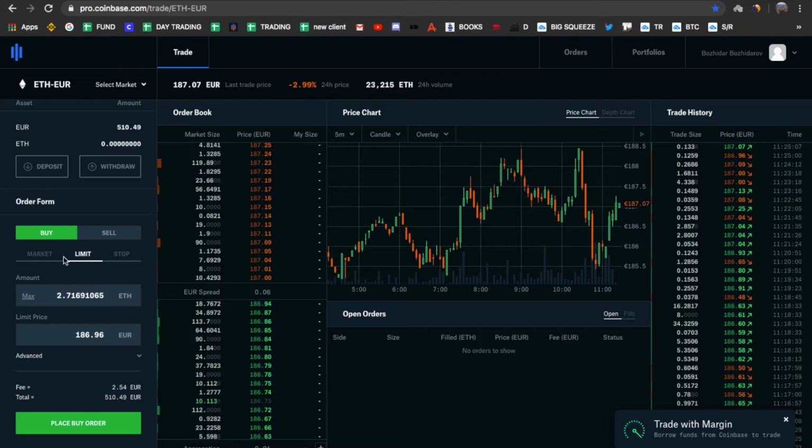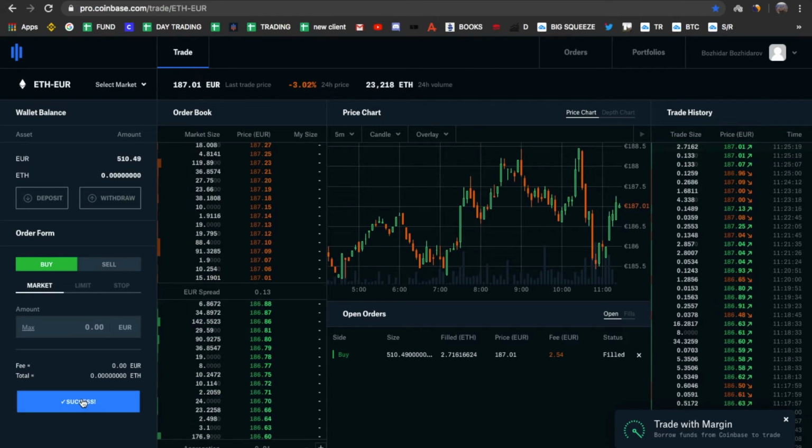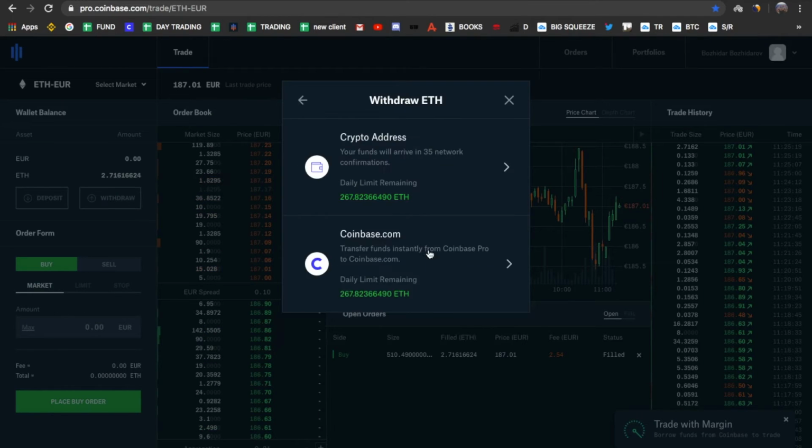Let's do what we're gonna do. Let's just do a market order because the fees are the same, right? 2.55. So we will place a market order, buy Ethereum at this price. So as you can see, now we have Ethereum. What we are going to do now, click withdraw, and we are going to withdraw Ethereum to Coinbase.